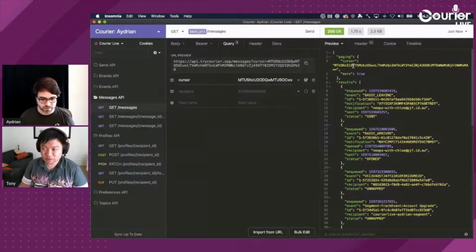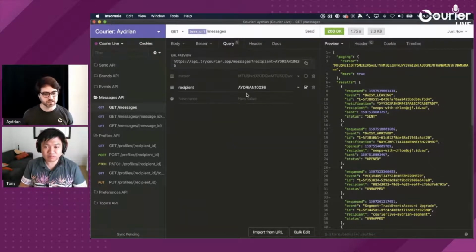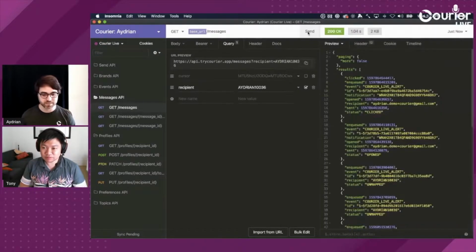I'm going to take this off because I want to get the message that we just sent. I want to find that, and I think a good way to do it is the other thing that we can filter by, which is the recipient. I already have it typed in here. This is my recipient ID, Aydrian 10036. Whenever we run that, we're only going to get the messages that were sent to this recipient. So this is really nice if you're just trying to target something.